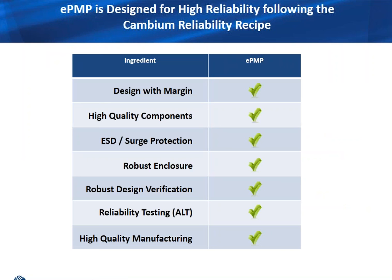Even though the ePMP product is a low-cost product, we've applied that recipe to the design of that product line. The key ingredients of that recipe are that we design with margin, which means that we do not utilize the components we choose outside of their range of operation, so we can ensure consistent performance. We only choose high-quality components. We build in ESD and surge protection on the radio so that it's robust even in rough electrical environments. We put it in a very robust outdoor enclosure. All of our enclosures are tested and certified to be IP55 or better.